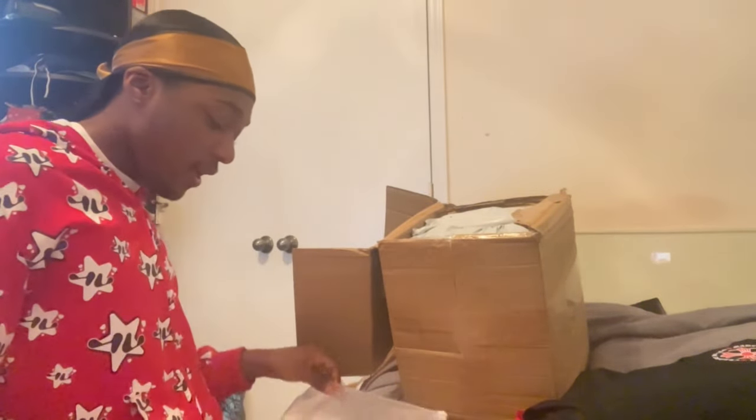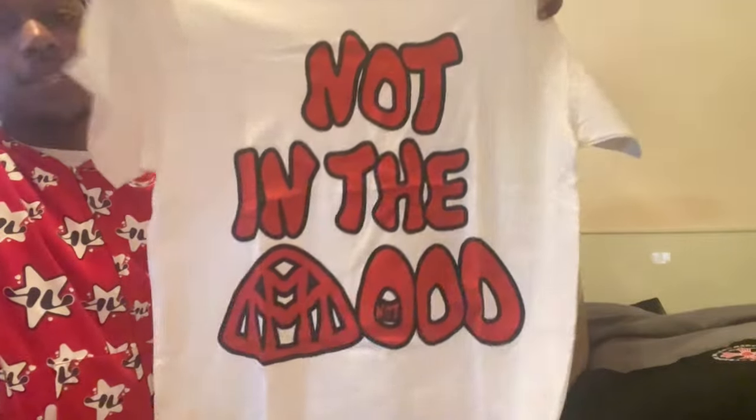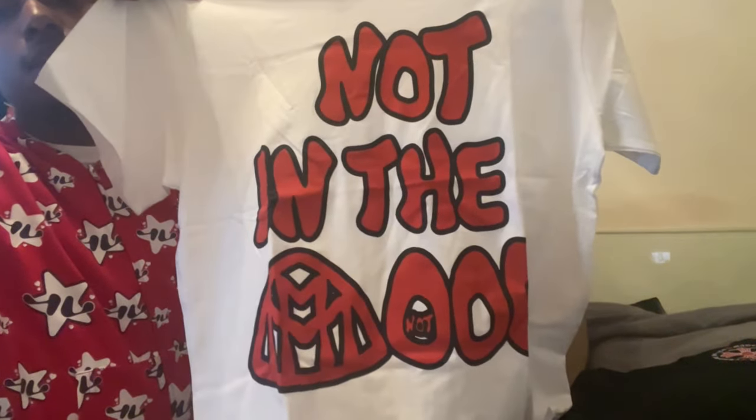Next shirt, we have the I'm Not In The Mood tee. He had this tee in his video, so I was like, yo, this tee is kind of nice. So I had to get this. So I got the Not In The Mood.